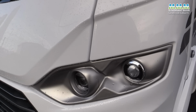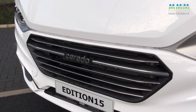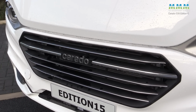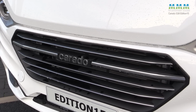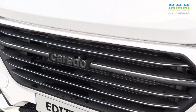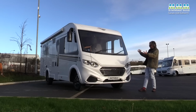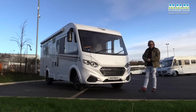Got these new LED headlights, this new very automotive grille that doesn't shout Carado too loudly. A lot of A-class motorhomes like Heimers tend to emblazon their name across the front so that everybody knows what you're driving. This one's a bit more subtle, and I quite like that. Yeah, it does look a lot more modern, a lot more premium.